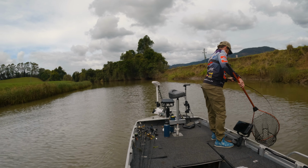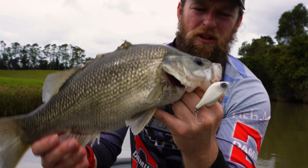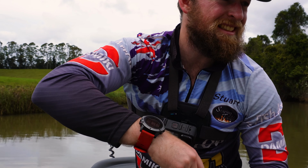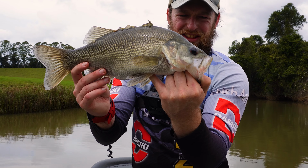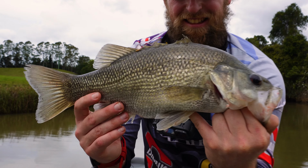This little Damiki lipless crank is certainly saving the day. Things are tough out here, that's for sure, but we're making it happen. As you can see, that white Damiki right in the corner. So I'm using singles so I can fish it through all the structure. Plus it's really good for the bass, especially in the wild, so they don't munch down on those trebles. 39 forker of prime Aussie bass. Let it go.